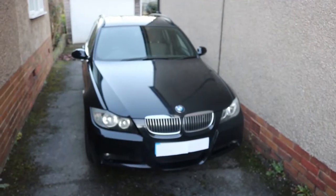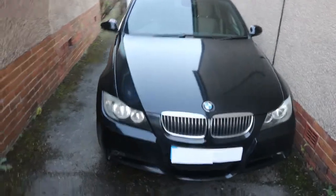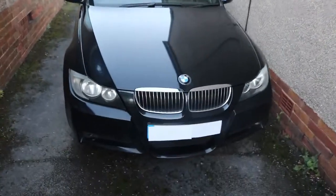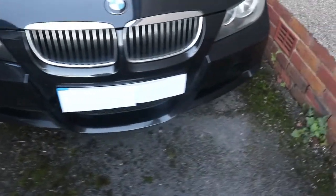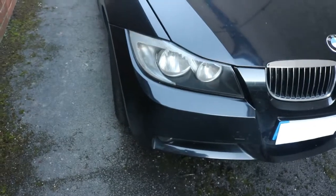One of the key factors that resulted in me purchasing this E91 Touring over an E46 Touring wasn't just the horsepower, but the paint work as well tends to be pretty poor on a lot of E46s in this price range. This looks absolutely amazing, ready for 1600 quid.